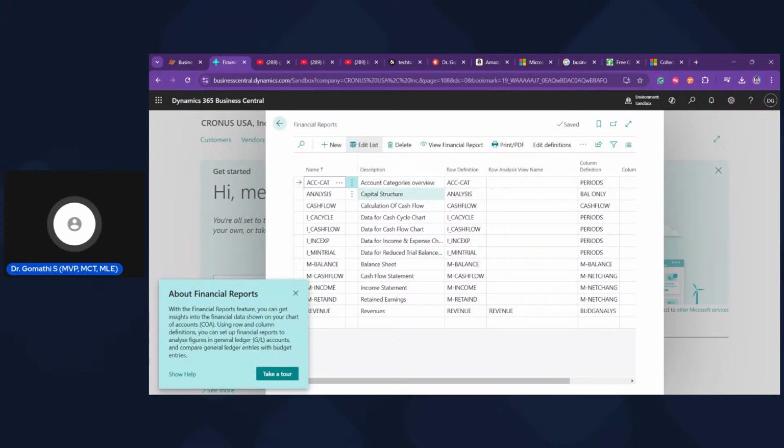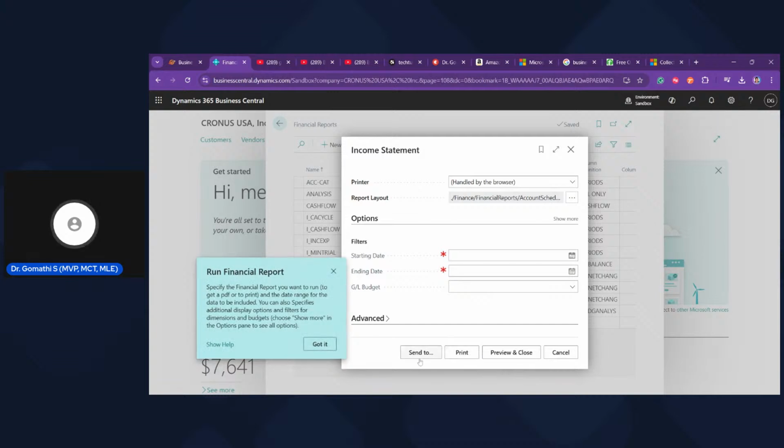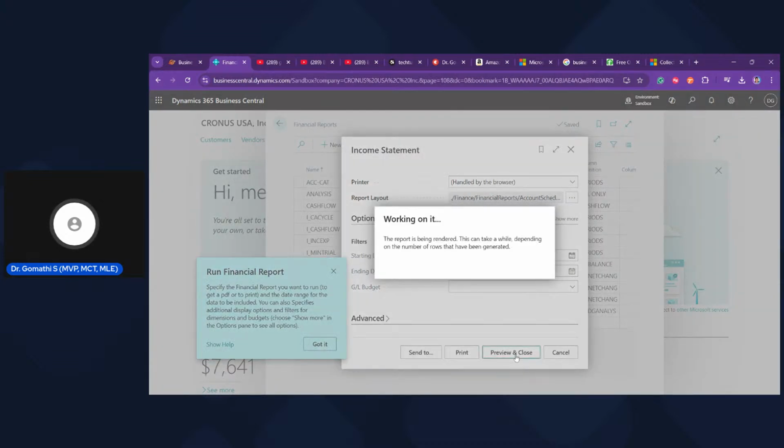If you want to customize it, yes, you can also customize. Here you can see a capital structure, what type of financial report you want to analyze: revenue, retained earnings, income statement, cash flow, balance sheet. Whatever you want to analyze, you can just go ahead and analyze it. If I want to check the income statement, I can just click here, and also click print and PDF. If you want to preview, I'm just previewing it and closing it.